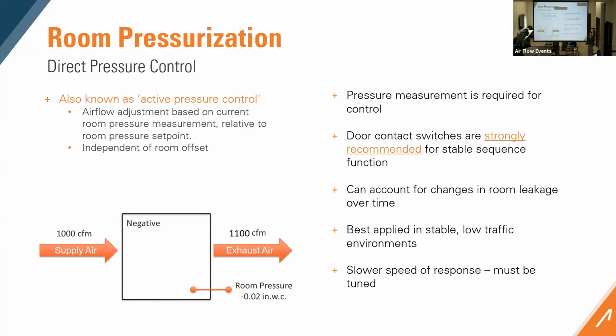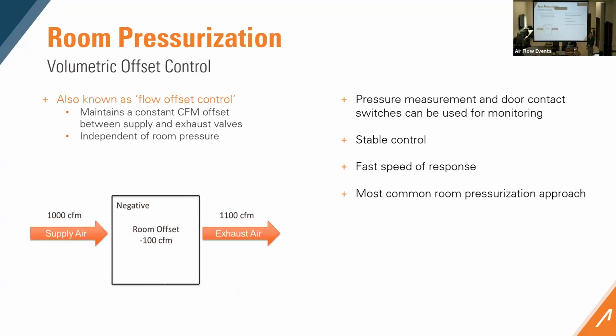Because it is kind of a PID approach, direct pressure control is typically best applied in environments where you're not having large changes of airflow and there's lower traffic. If a lot of doors are being opened and closed, it can create instability in your control. Also, if you have large changes in airflow, whether for temperature control or, for example, an opening fume hood, it'll be more difficult to tune your PID loop to smoothly and stably control the pressure in those spaces. And because we are doing a PID type approach, it'll typically be a slower speed of response than our second method, which is volumetric offset control.